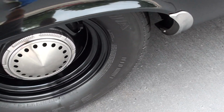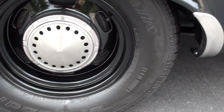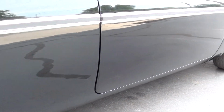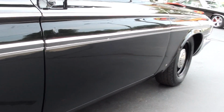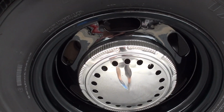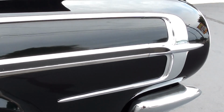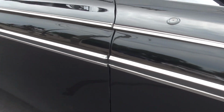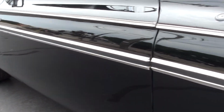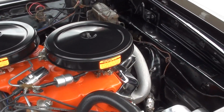Clean, straight, solid body. Beautiful paint on the car. They have converted this car to front disc brakes, which is a nice conversion. Really helps to stop these cars. Factory radio delete car, factory heater delete. So all it's got is a blower motor in there.